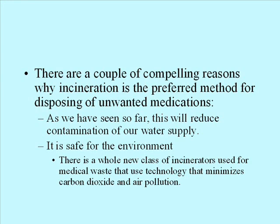It is safe for the environment. There is a whole new class of incinerators used for medical waste that use new technology that minimizes carbon dioxide and air pollution.